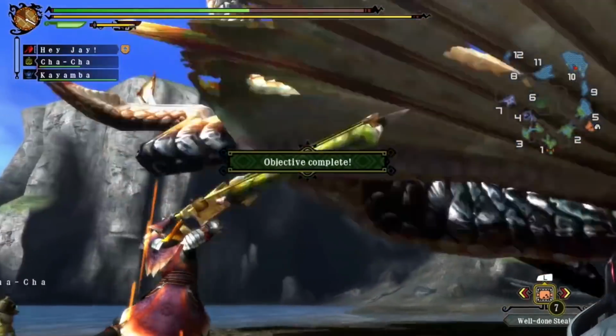So plus one for Plesioth. Then the next one I was able to fight is the Jade Barroth, which I was like, oh, Barroth was easy. How much different can a Jade Barroth be?